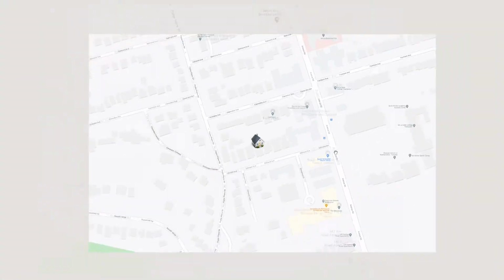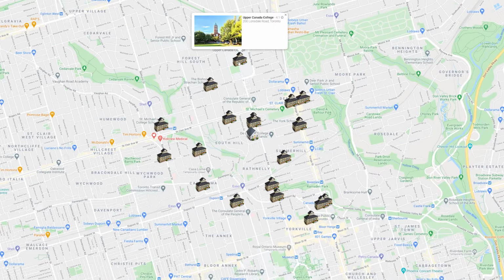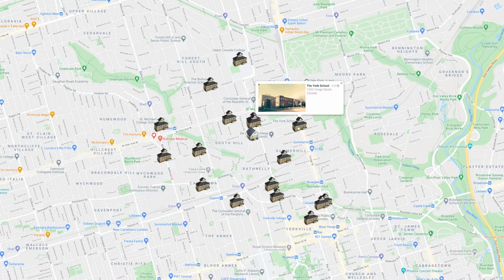Now also with people with children, whether they're renters or the owner here, we're very close to some of the country's best private schools. So Upper Canada College is within walking distance. We're in Brown Public School District. The York School is not far away. But forget about the schools. You want to go to the dining room?